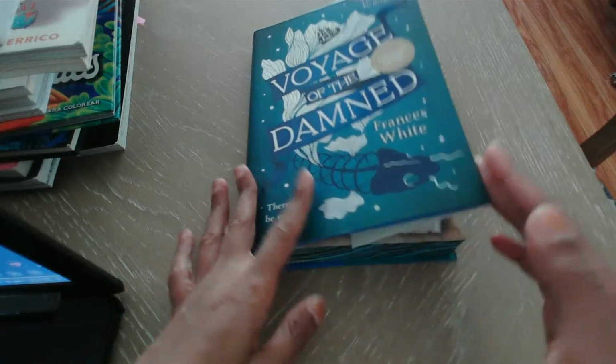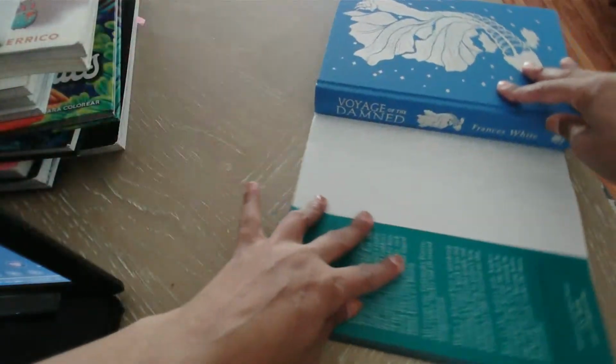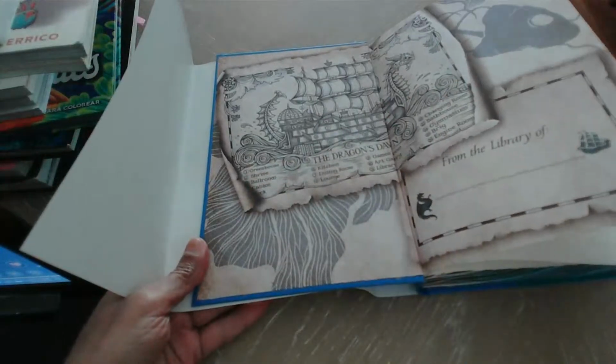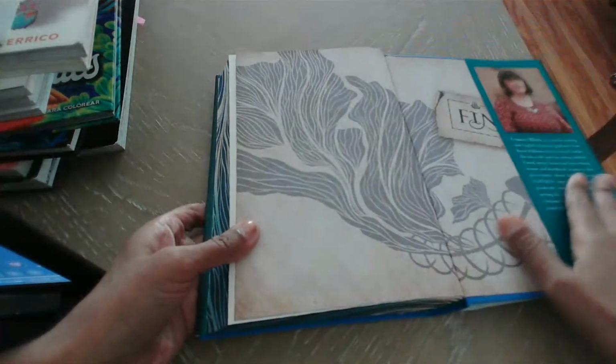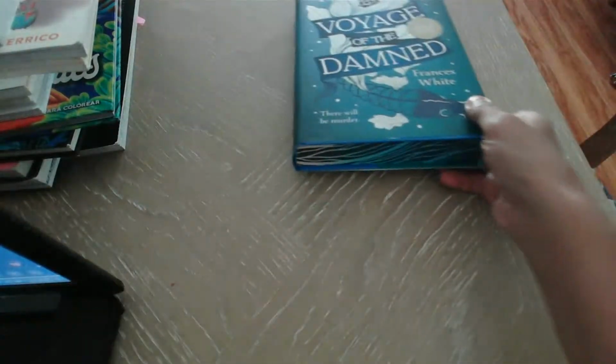There will be magic. There will be murder. If anybody's wondering, look at that, the inside. If you want to see, it has a picture of the ship in it. So that's a really nice thing. Then it says from the library of. And then there's the back cover. So I thought you guys would like seeing some of what it has in the book. So that was that. We did that.